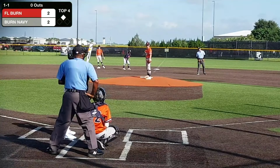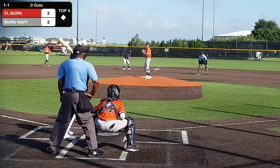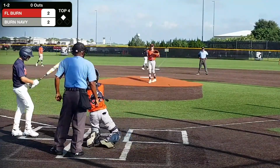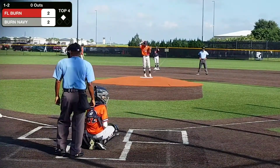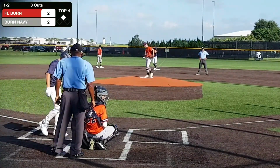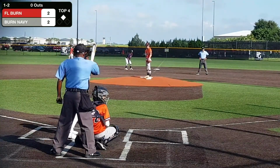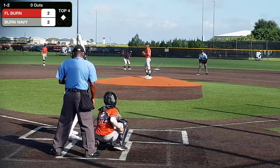Archibald, the pitcher, looking to be the hero here in the bottom of the 5th. Tibbles sets and delivers a curveball for strike 2. 1-2 count to Andrew Archibald. And Briggs Tibbles is ahead in the count 1-2. The winning run at second base and nobody out here in the bottom of the 5th.